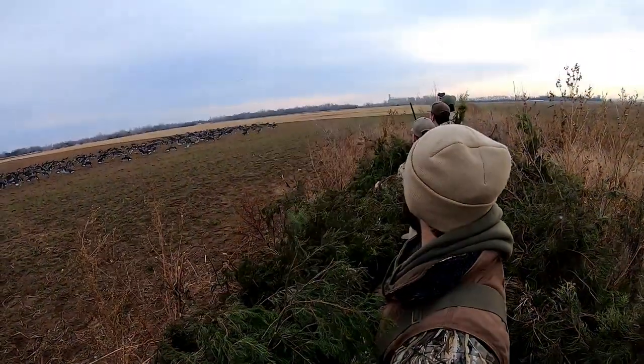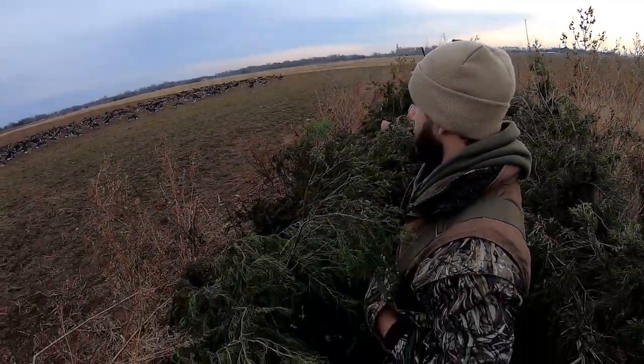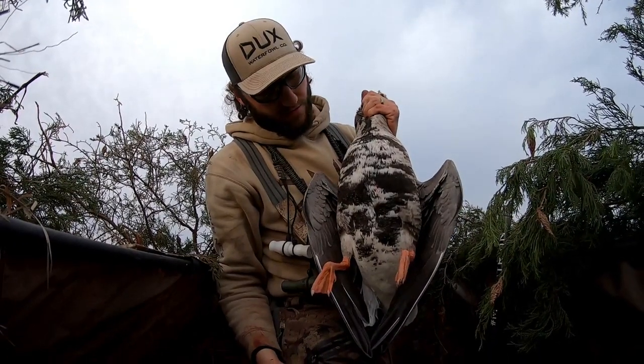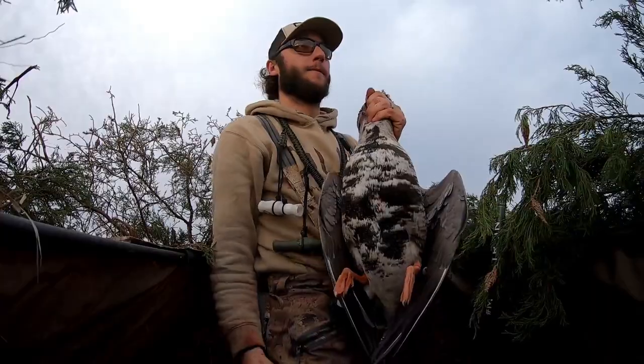Look at him. Oh, he's get him, boy. This is his third long retrieve of the day. He's just killing it, man. Come on, Fred. Yeah. Good boy. Here, buddy. There we go. Look at that spec. Holy smokes, what a beaut. That's a good looking bird right there, boys.